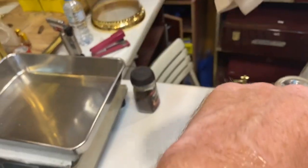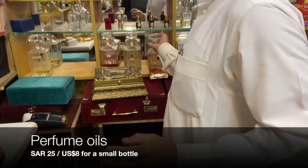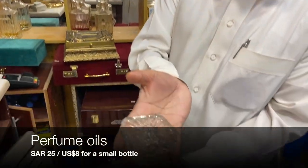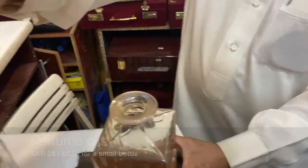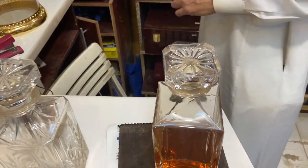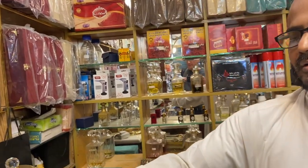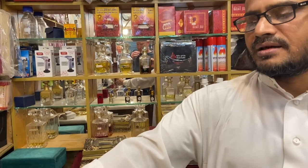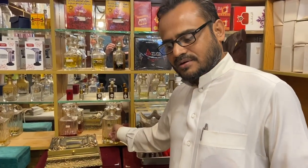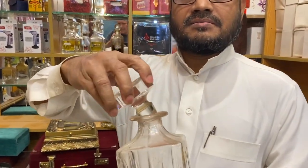This is a mix, and different. Kind of different smell is this. Mm-hmm. This also. But this cheap also. This same like this. Is the oil, huh? Yeah. This is natural oil. And how much is this? This from this is 25. And from this is 25. This is also 25. Yes, it's some strong. It's long lasting.